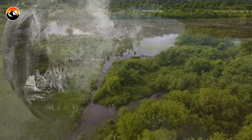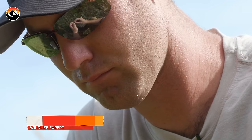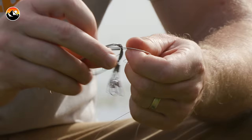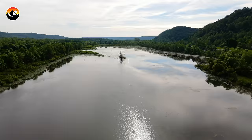Welcome to West Virginia's Green Bottom Swamp. This location is shrouded in lore, and my good friend, wildlife expert Tim Brust, for years has been telling me about the monsters living amongst the watery shadows. Tim is a man of his word, and I believe the tales he tells. But catching one of these supposed monsters is going to require a tactic we have never featured on the Brave Wilderness channel.